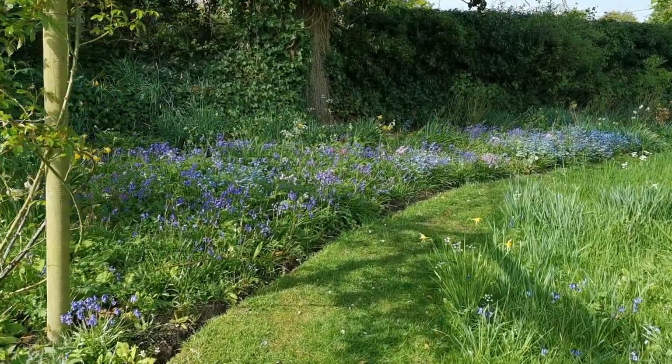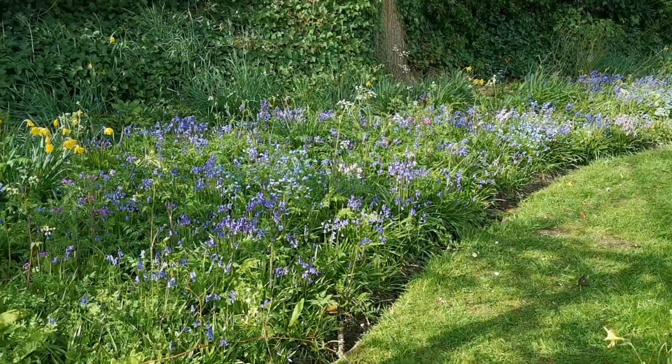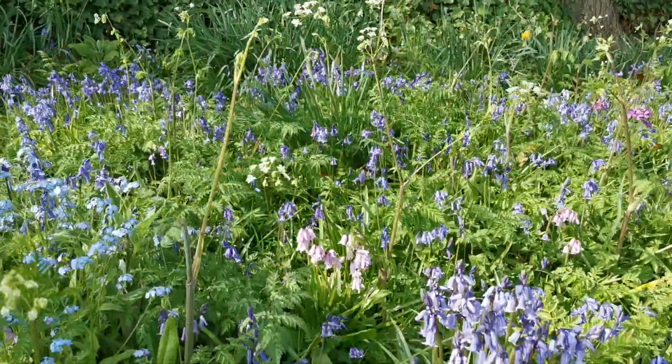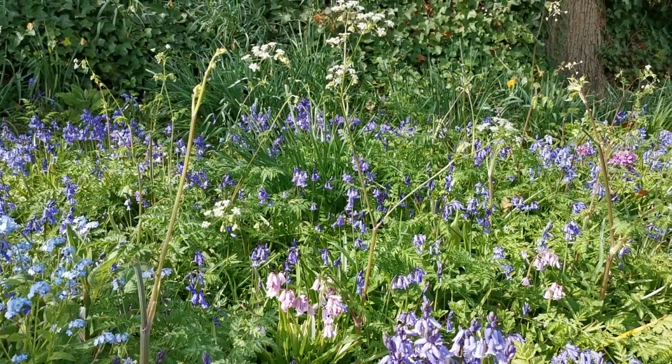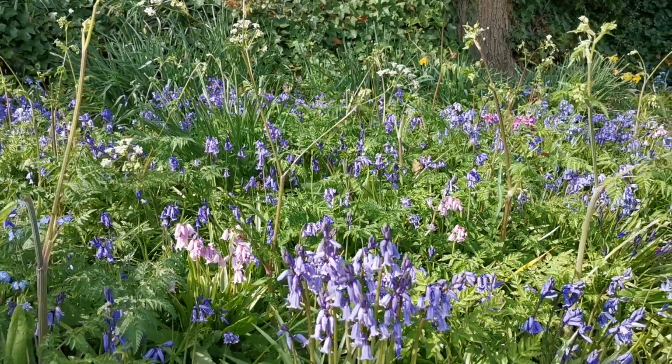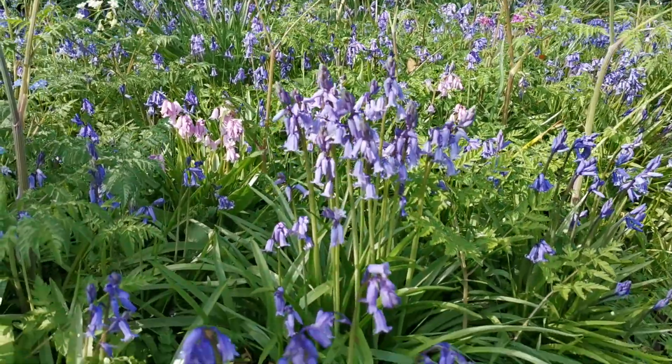Just look at this lovely naturalistic planting with campion, the cow parsley coming through the top. All weeds in some people's view, but we let these flower here, and it just gives that depth to the border rather than it being all at this single level.